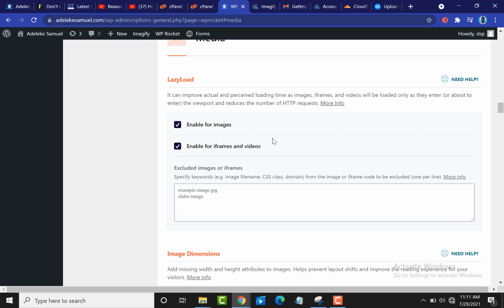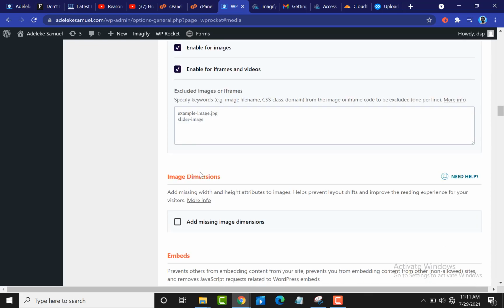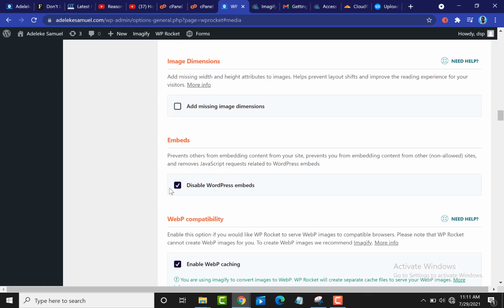So this will help you speed up your website page load. By default, most of this won't be enabled, so you want to check it. Do you get it now? Also check this, disable WordPress embeds.